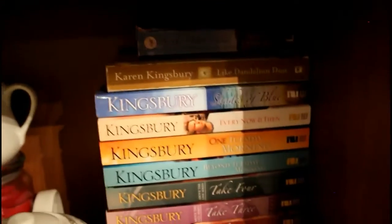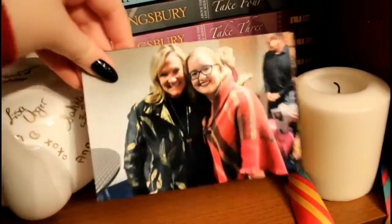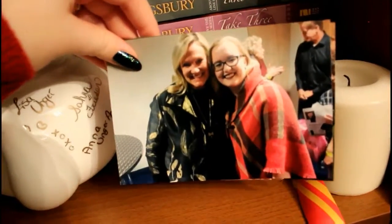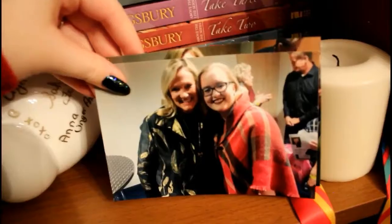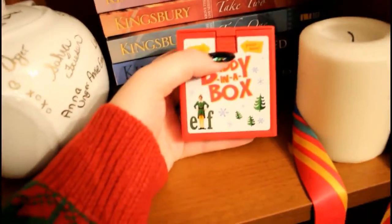And then on the very end here, these are all Karen Kingsbury books. I have a picture of me meeting Karen Kingsbury last year. Me and my sister-in-law were able to meet her. I have a picture of my sister-in-law meeting her at the back there. But yeah, very great moment. And then behind there, I have this little buddy in a box that my manager gave me last year for Christmas.